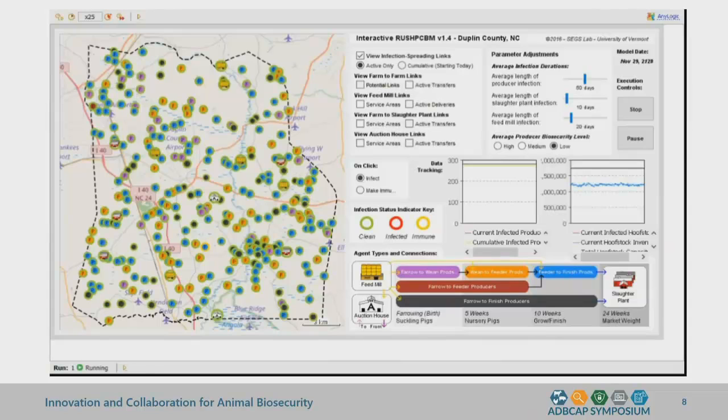We only have a system with 800 farms for this demonstration, but we ran the model at the North Carolina level, so state level. Each circle on the left is a production facility. Different colors are because there are different types of farms. Some farmers follow the pigs from birth to finish. Some instead are more specialized and take only certain stages, so only piglets, or only youngsters, or just the finishing stage. This is important to keep in mind, as we'll see later.